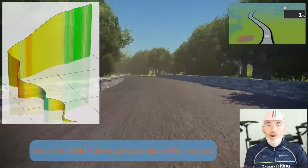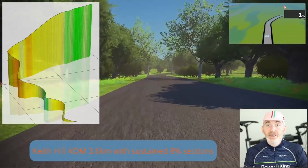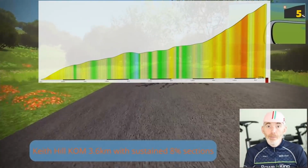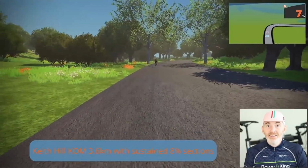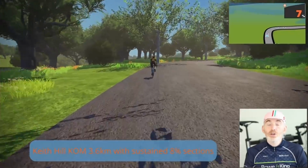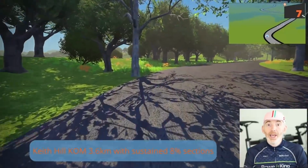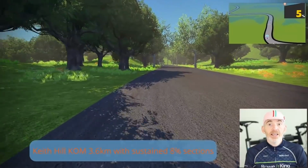From the KOM marker, you have a 3.5 kilometer climb. The climb averages 6%, but right in the middle of it, there is a little blip downwards. You'll remember this is where you had to power through when you were super tucking the descent. And when you take that into account, what you're looking at here is a sustained climb of 8%, pretty much all the way up. That dip comes at 28.5 kilometers.